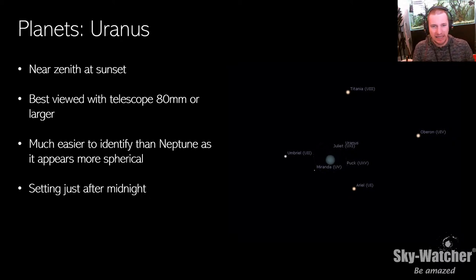Uranus, I think, is really neat because it is one of those distant planets. It's not one of the major naked eye planets. It's cool to be able to see that it does look like a planet, even in a small telescope, for how far away it actually is. So definitely a fun one to get out if you haven't seen it.